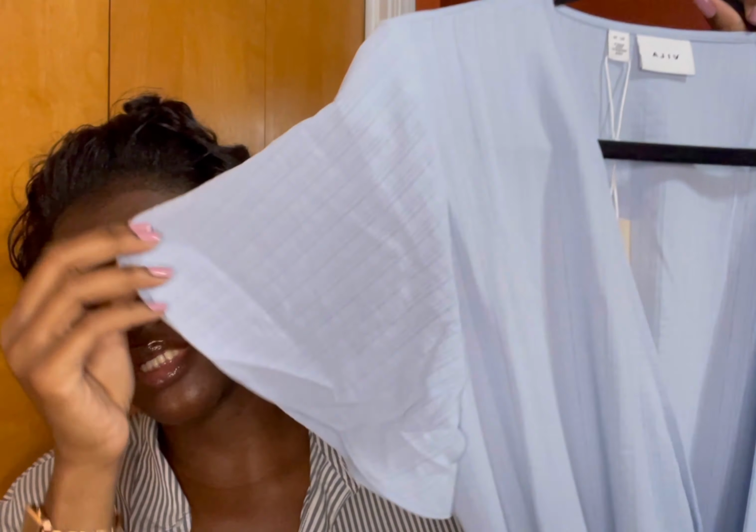Now, I have this tied wrong, so excuse me. But this light blue wrap dress was so pretty to me. And I just love this sleeve. It is just so feminine. But it's just a wrap dress. And this is also a midi dress, so it hits a little below the knee.